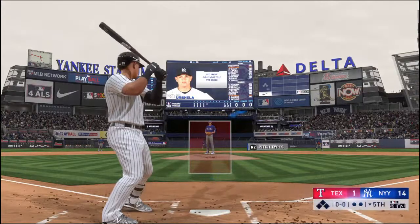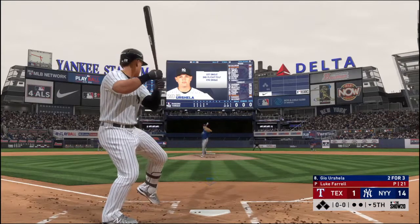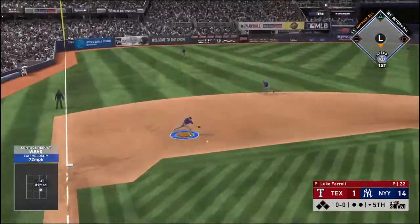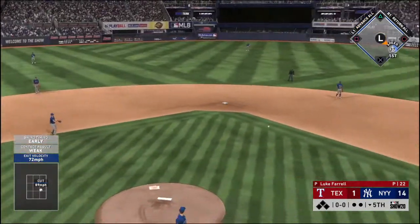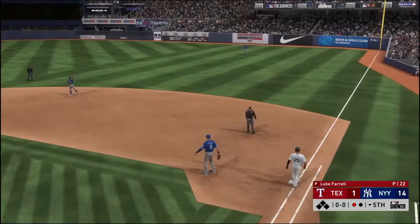Next for New York, Gio Urshela. He's 2 for 3 thus far. Number 29. On the ground to the left side. Throw on to first, and one third baseman grounds out to the other, 1 away.